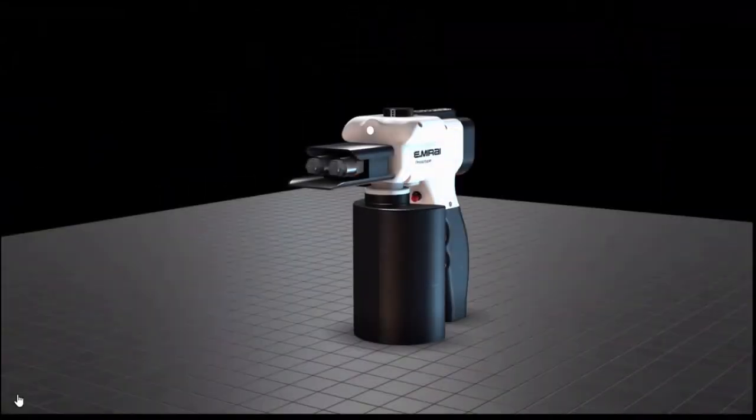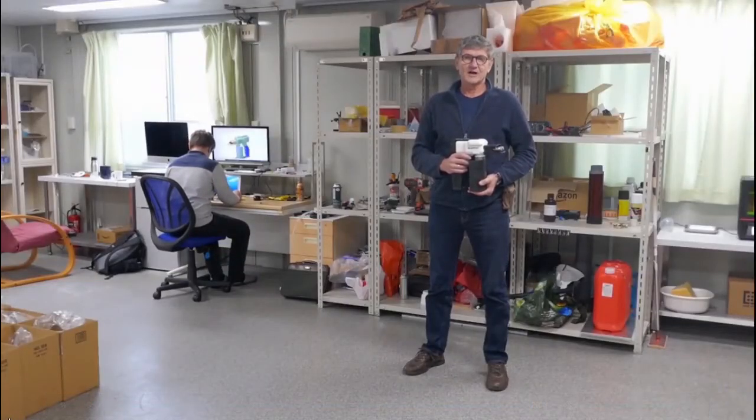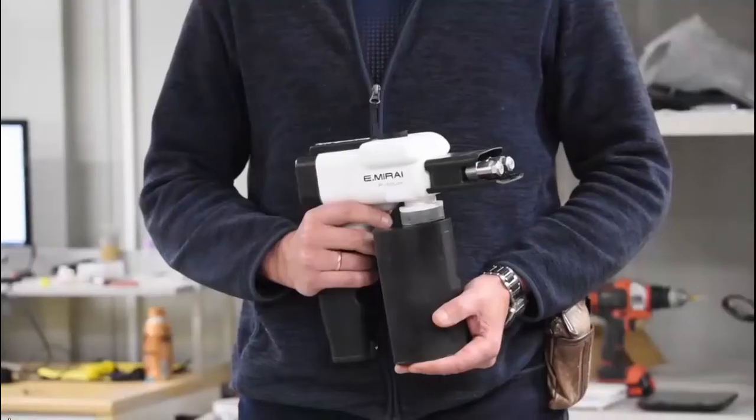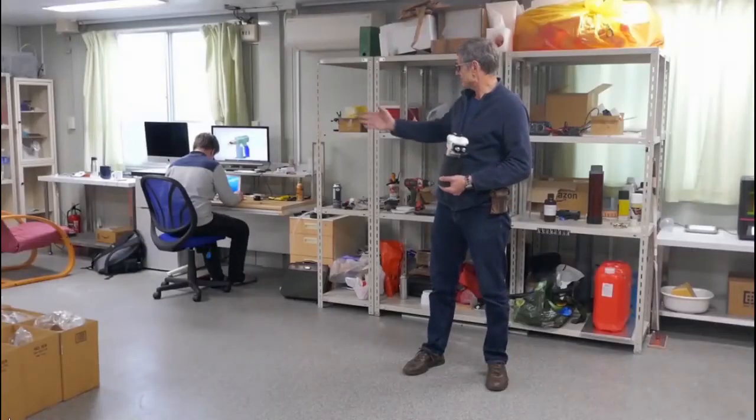We have developed a device that will help you to always be in the know and fight a fire in time and prevent losses. Hello, I am Evgeny. I am the creator of the Smart Fire Extinguisher project. This is our new fire extinguisher Tornado Smart Fire Extinguisher. This is my co-creator Kirill.